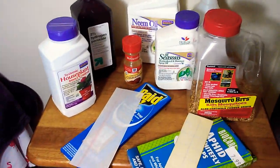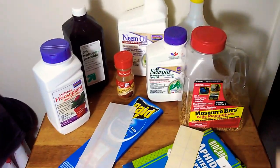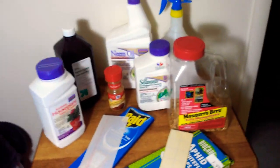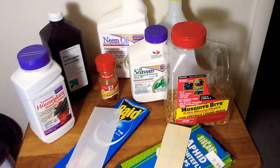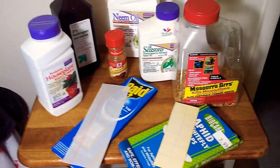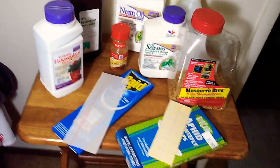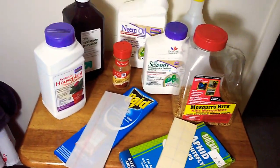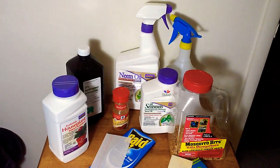Mosquito bits. I got this at Walmart for $7. At the nursery, I have bought a littler one and spent like $15 for it. So you can try it. It's supposed to help with gnats, but it didn't really do much for me, but hey, you never know. So these are my preventative measures. I hope I was helpful.